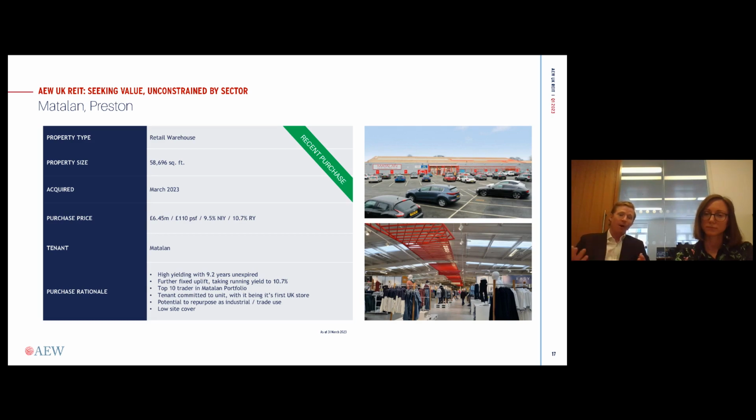And they're very good for repurposing if the retail warehousing angle does fail, i.e. you could turn them into last mile logistics or trade counter, or you could do something a bit more wholesale than that and knock them down and build residential, for example, or other alternative uses like residential.